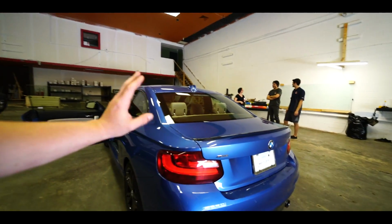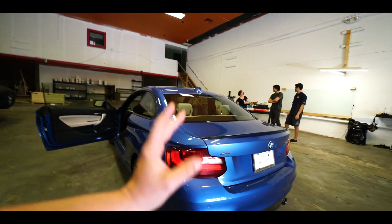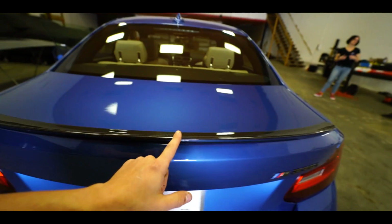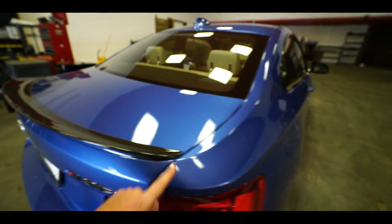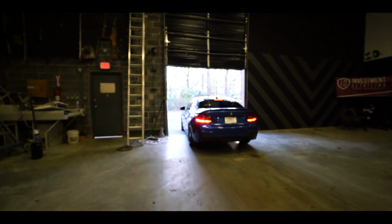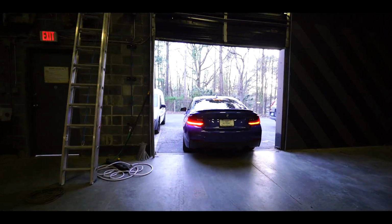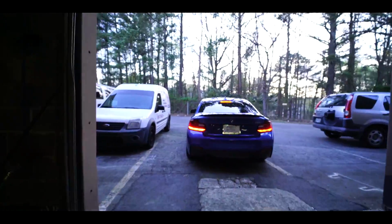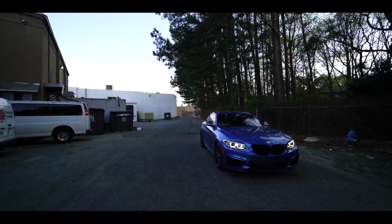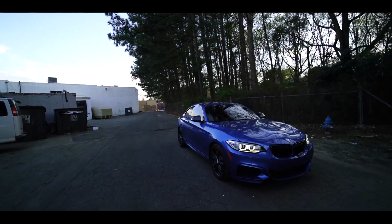But this thing's fun, fast. I haven't driven it yet. But man, we just picked this thing up last night. Got this nice little carbon splitter on the back, or the carbon wing on the back. Oh man, freaking gorgeous, man. Man, it's crazy how much just some dark windows can change a car.